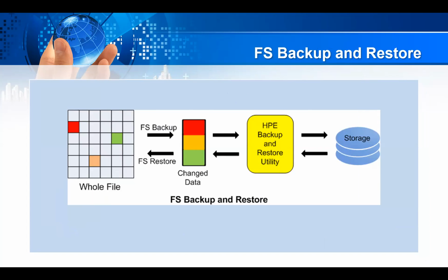We'll move on now to another product. I chose these three in particular because they're all relying on the block hashing technology used for different avenues. The FS Backup and Restore is the fastest file backup and restore solution available on NonStop. It is for NonStop customers whose hour-long backups are creating challenges within their processing environments.